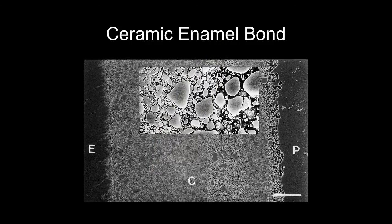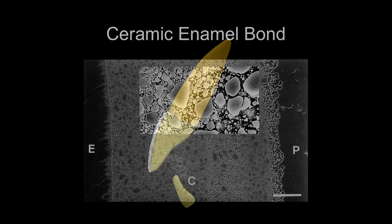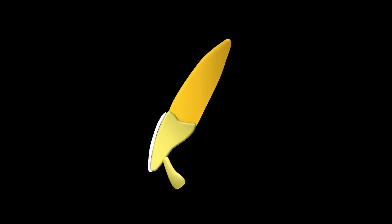Ceramic can bond to the tooth and to the composite. But when it is subjected to the occlusion, the tooth is not stable, it's not rigid. It's not that rigid as you think. The tooth will flex, and the flexing point is always at the cervical area.